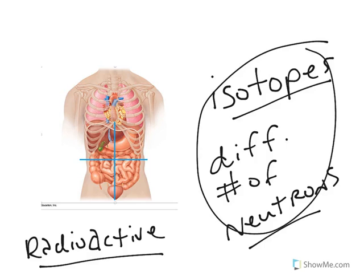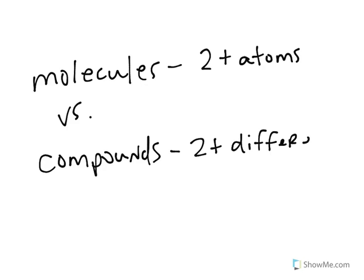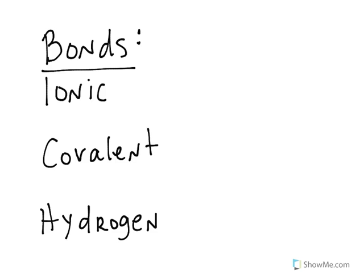Typically they are isotopes. The next two terms, molecules and compounds, are different in that molecule is just a general term for two or more atoms. Any atoms, they can be the same or they can be different, whereas a compound is a more specific type of molecule that has two or more different types of atoms. So, for instance, if we were looking at O2, that would be a molecule, whereas CO2 would be a compound, a molecular compound.